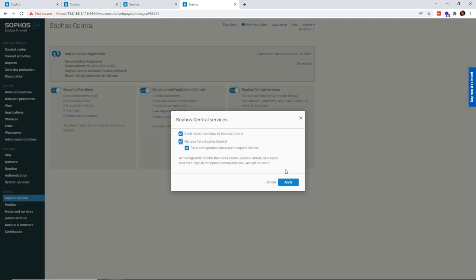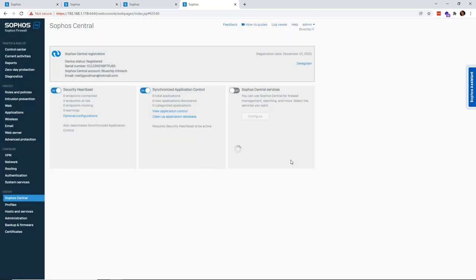And we want the backups to be in Sophos Central as well, because you never want to have a down firewall or a firewall that was destroyed in a fire or a flood or something, and you just don't have the backup or the password to the backup. Remember to save those backup passwords.